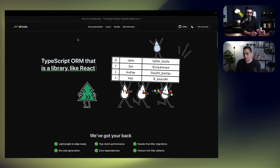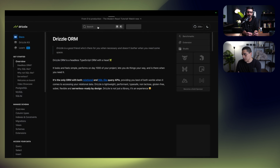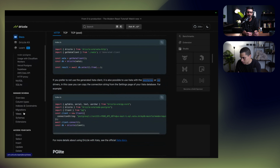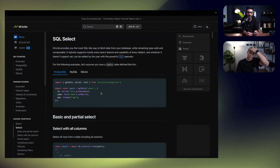So Drizzle is newer. Prisma has been around for a little while compared to Drizzle. But the cool thing about Drizzle is it takes a different approach to working with databases with TypeScript. They essentially don't abstract SQL at all. They give you a SQL-like API that you use. And this is one example. Let's take a look at a query. And actually, no, let's see the select. So if you want to do a select and you're familiar with SQL, Drizzle will feel really, really natural.